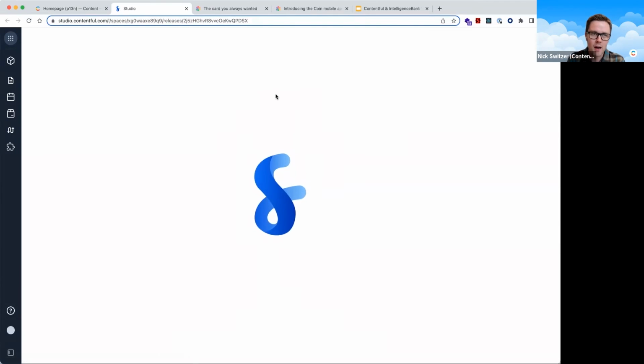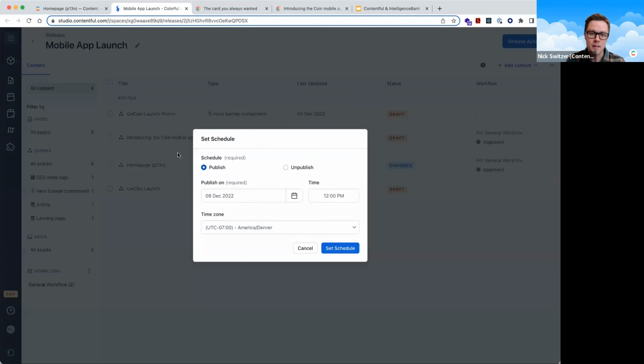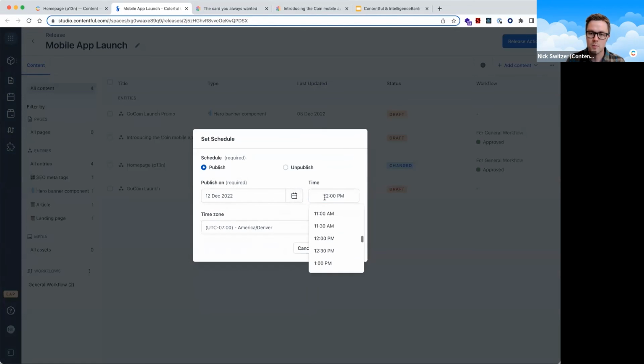So the last thing I'm going to do is pop into our release that I created. You can see, here's our hero banner that we updated. Here's our article that we updated. We had some updates to the homepage. We can even see our workflow states over here. Everything's good and set. So I'm going to set a schedule for this release. We'll maybe set this to go live Monday at 8 a.m.